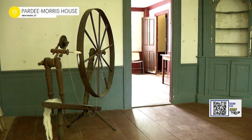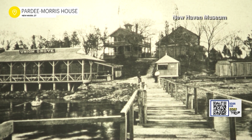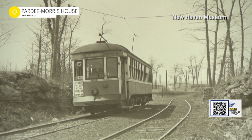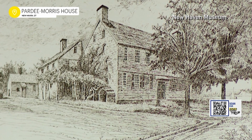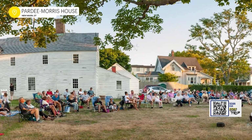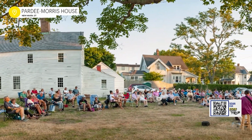But we also do have some different poster boards that talk a little bit about the history here. Like this one, for instance, talks about the trolley line. So William Pardee, he was a distant relative of the Morris family, and he purchases the home and he donates the house to what is today the New Haven Museum. He really wanted to see it as a museum, as a library, as a place for the public to be able to come and enjoy.